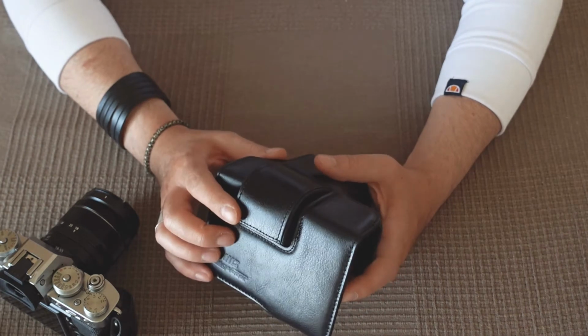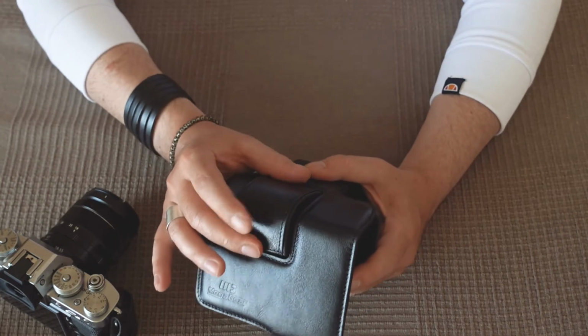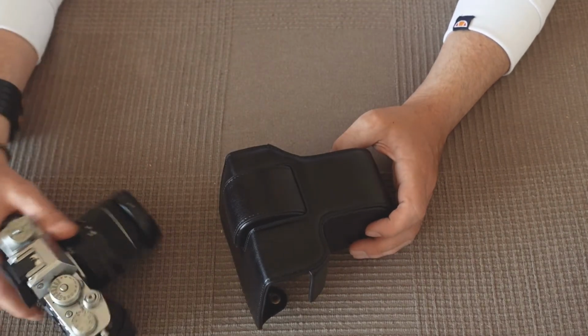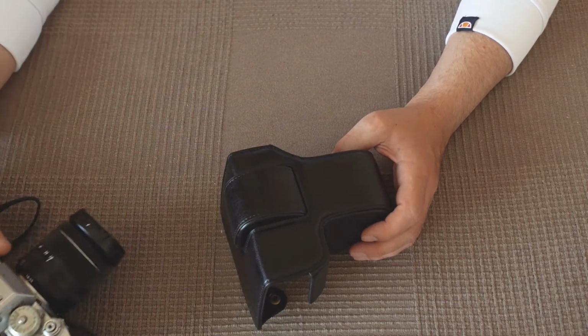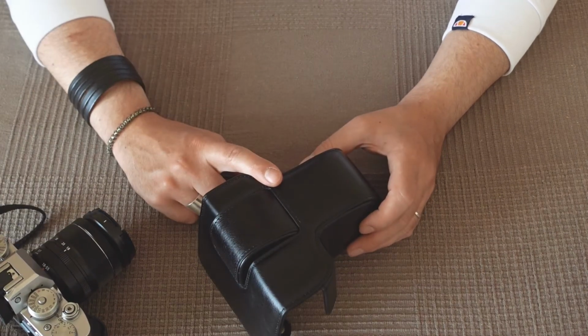Now, this cup here protects the viewfinder on the camera, and it's very, very rigid. I like the fact that the camera and the 18-55, in this case, this is the kit lens, I have it on because I'm thinking that if you're into Fujifilm, you probably have this lens. Maybe this is your first lens, and yes, it'll fit in this case.